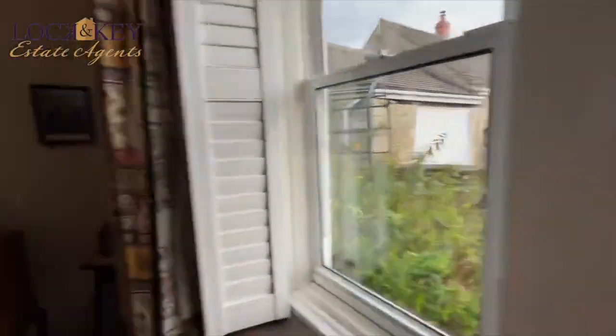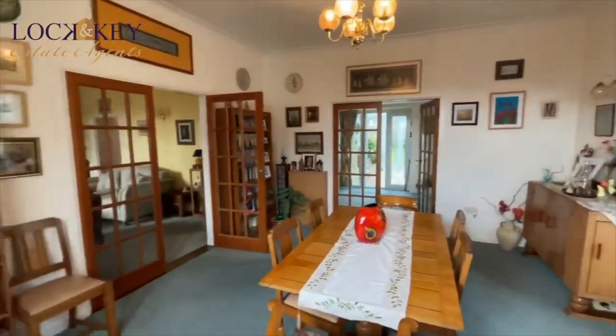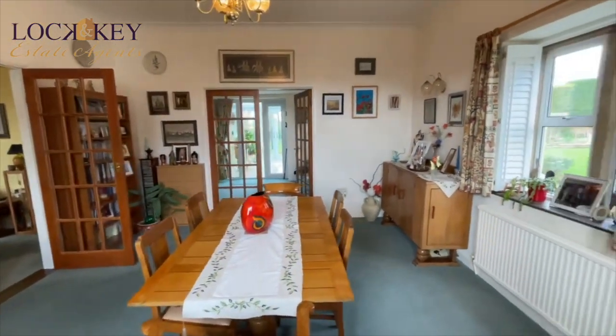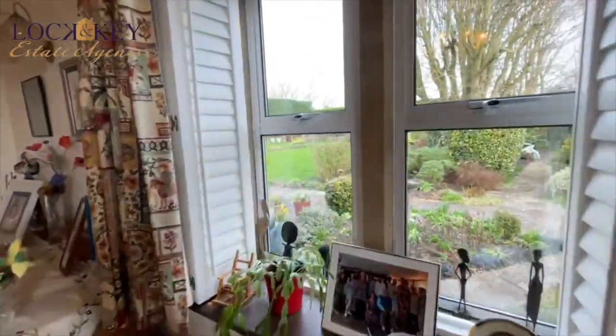And that will come to blossom very soon. You know, we're in, say, late February now. Give it a couple of months and it's just going to look amazing. So look, guys, I've just shown you a few reception rooms downstairs. I'll do a quick recap, and then we're going to go upstairs. But let me just show off these windows for you.